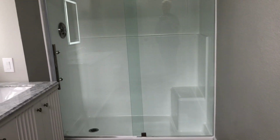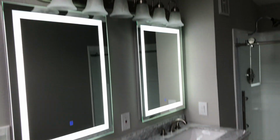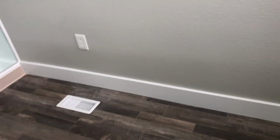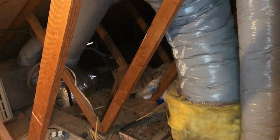We've got a shower, two sinks, same flooring as downstairs, and same level issue. There's a cutout here in the wall, and this is actually where they have the furnace. So your furnace is in here. Ductwork. It does look like they did new sheathing under the roof, so that's good. They do need to clean up down here. They've got a lot of just random things sitting around, insulation that's not been spread out, that sort of thing.